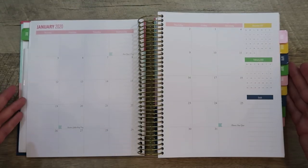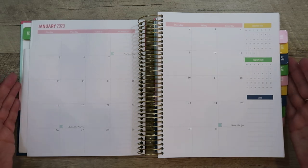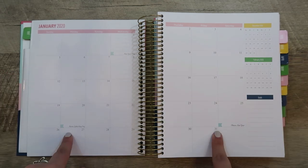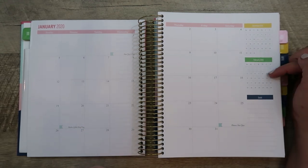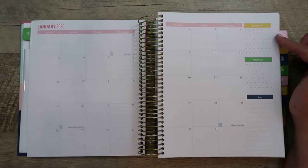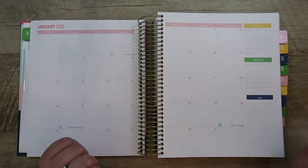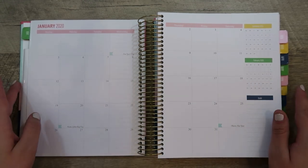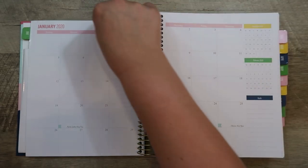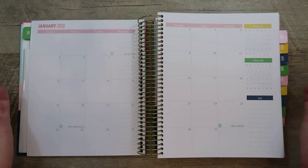All right, then you have the monthly layout. Now the monthly layout does incorporate all 4 colors, which I think is interesting. You have a couple holidays here, and you've got the month before and the month after. I don't really understand why you need the month before. I've seen it in other planners. This isn't a new thing. And then you have a section for goals. I like the simplicity of this layout. I like that there's not a lot of extra space at the top, which allows you to have bigger boxes so you have space to write things.